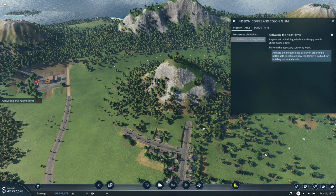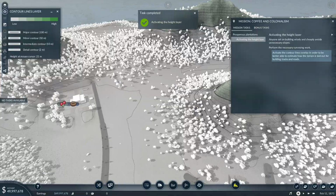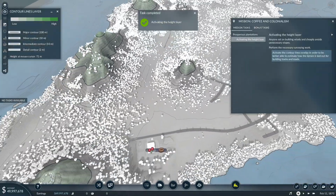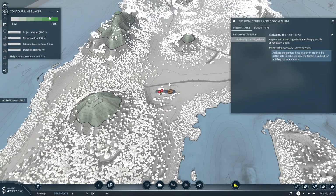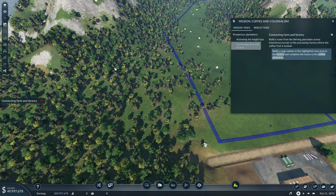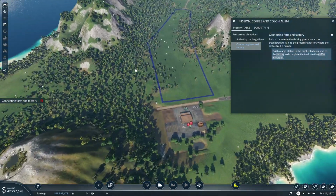Anyone set on building wisely and cheaply avoids unnecessary slopes. Perform the necessary surveying work. Build a route from the thriving plantation across treacherous terrain to the processing factory where the coffee fruit is husked.